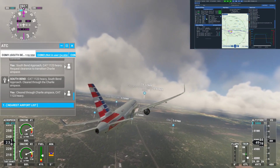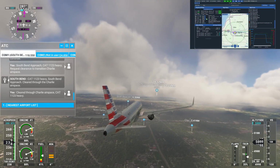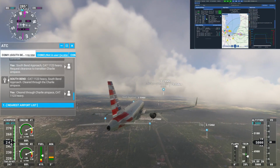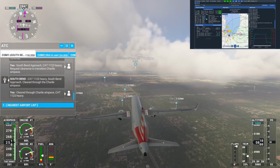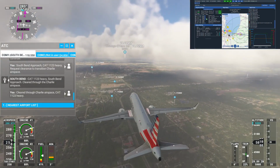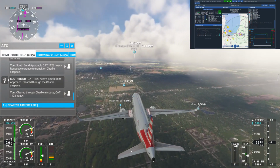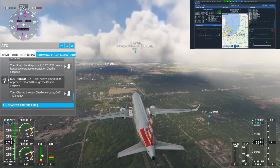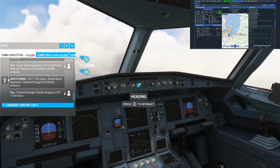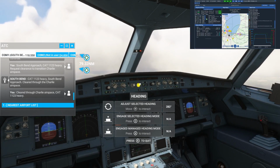We're 80 miles out. We sped up a little bit. All right. Let's set our heading back up a little further north here. Was 282 is where we were at.